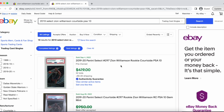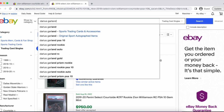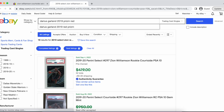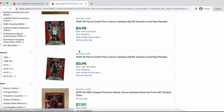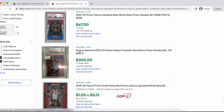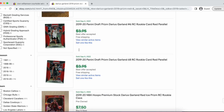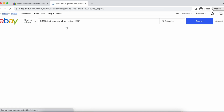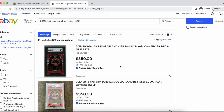But without further ado, we will hop right into our next pick, and that is going to be none other than Darius Garland. I definitely believe Darius Garland's market is picking up already, and I definitely think it's got a long ways to go. So one investment that I really love of his is his Prism Red. It is out of $299. It is obviously a little bit more pricey than his other options.